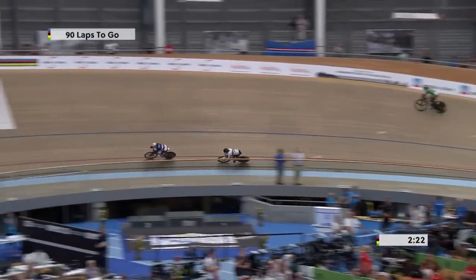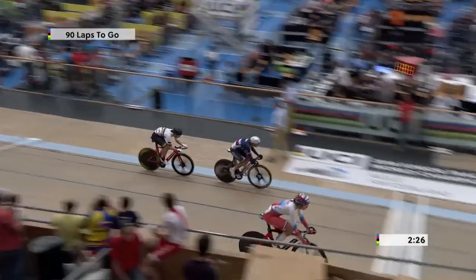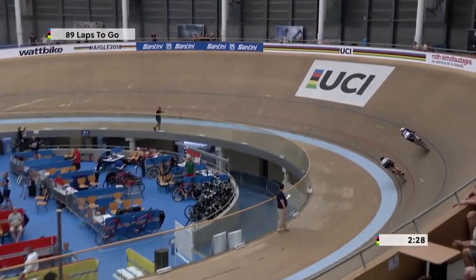We'll wait for confirmation of that sprint result to come up on our screens for you, to tell you who's third and fourth as well. 90 laps of racing to go.